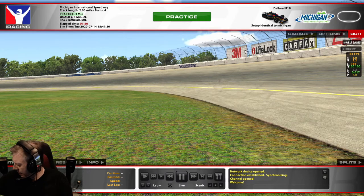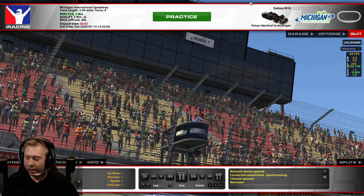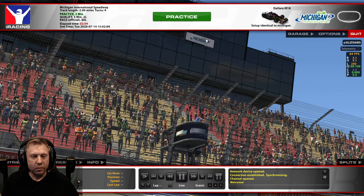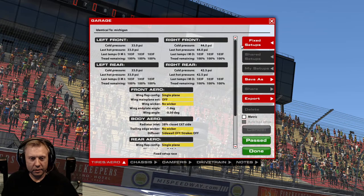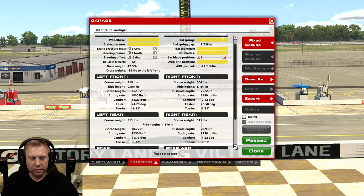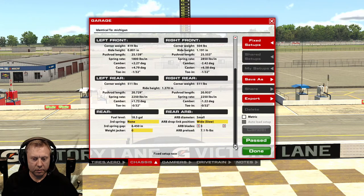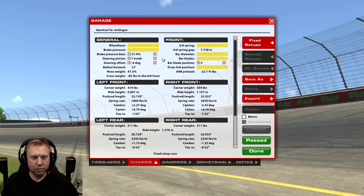Didn't do too badly in the race last week. I got one where I finished, I think it was a 6th or a 7th place. Was hanging quite nicely with the leaders. Of course, we are getting ready to go to qualifying in about a minute here. This is a fixed setup. They have added a couple of things like your bar blade positions, and there's a wicker or a weight jacker that you can adjust in the race now. Haven't played with those.